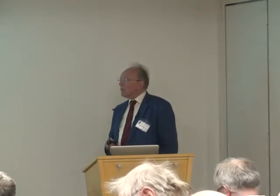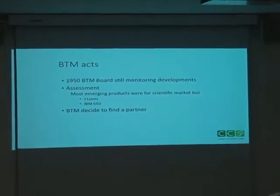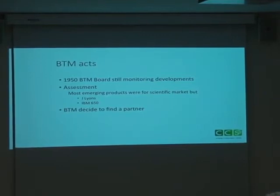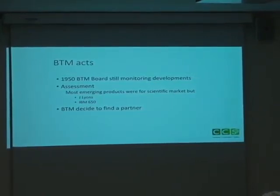So that was December 1949. In December 1950, the BTM board is still monitoring developments, and computers are coming up its list of priorities. In particular, things are starting to happen with Joe Lyons.